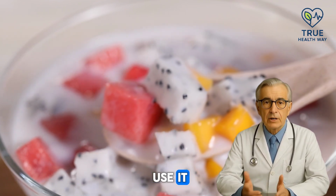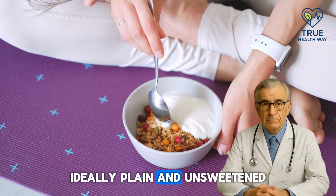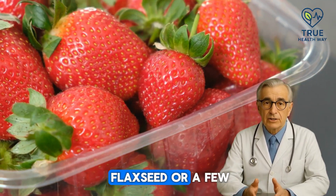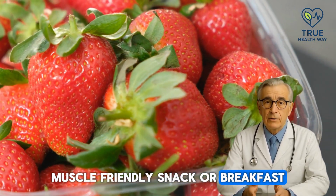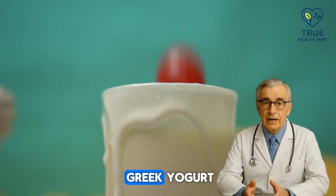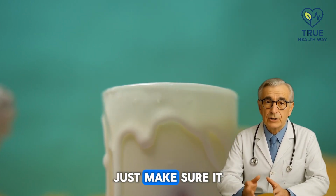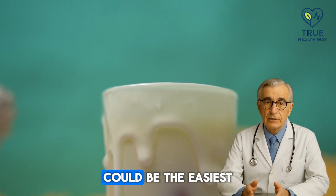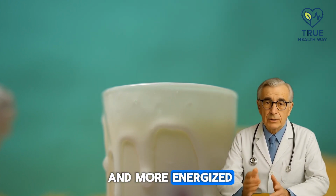So how do you use it? Simple. Start with half to 1 cup per day, ideally plain and unsweetened. Add some fresh berries, a sprinkle of ground flaxseed, or a few crushed walnuts, and you've got a powerful, muscle-friendly snack or breakfast. Sensitive to dairy? No problem. Look for lactose-free Greek yogurt, or try a plant-based version made from almond or coconut milk. Just make sure it has added protein. This one simple habit, a daily cup of Greek yogurt, could be the easiest first step you take toward feeling stronger, steadier, and more energized.